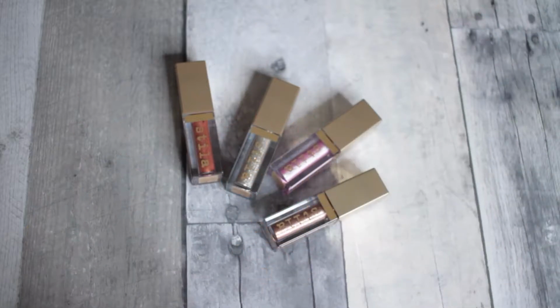Something that I had to pick up because I've heard nothing but great things about it is from Stila, the Magnificent Metals Glitter and Glow Liquid Eyeshadow. And I picked up 4 of them. Two colors I'm wearing on my eyes today. On my lid I'm wearing the Rose Gold Retro, and in the inner corner I'm wearing Diamond Dust.